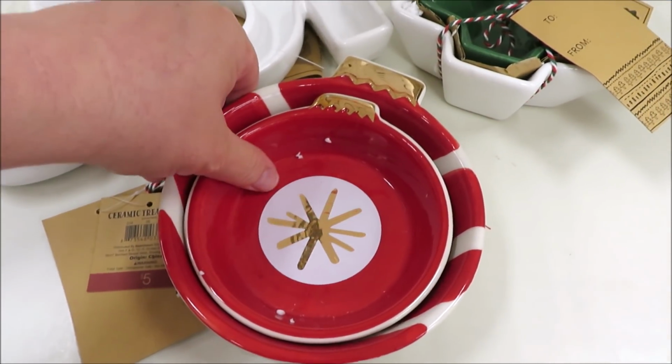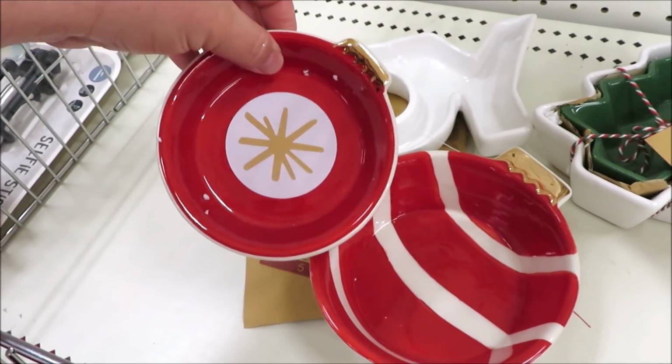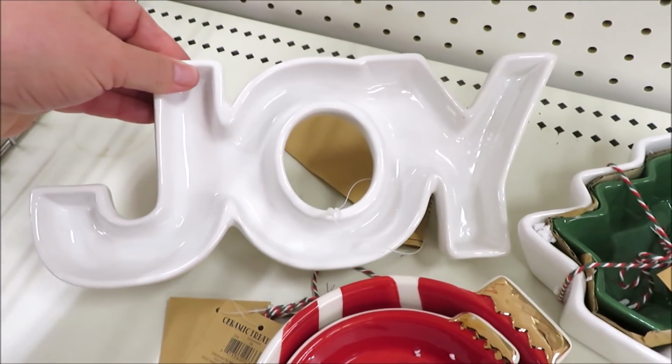They have this one in the red that's very retro looking. I do like this one in the ornaments. It also comes in the Christmas tree in white and green and the joy in white.